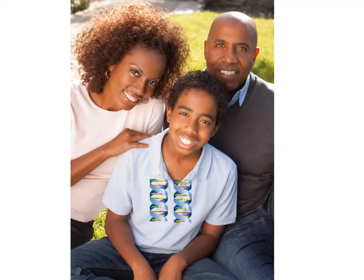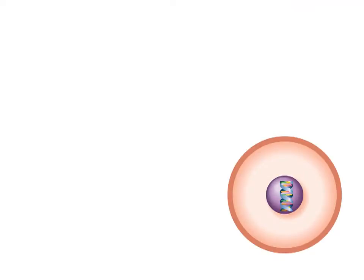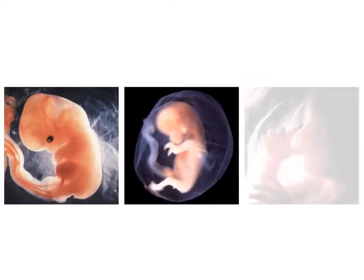Genes are passed down from parent to children. We have 2 copies of almost all of our genes. One copy comes from the mother in the egg, the other copy comes from the father in the sperm. Genes determine how our heart, brain, and other organs function.